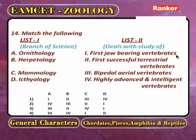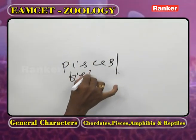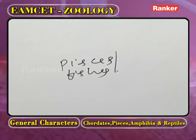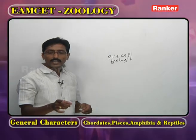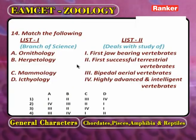First one, first jaw-bearing vertebrates. What are the first jawed vertebrates? The first jawed vertebrates are the Pisces. They are also called fishes. The study of Pisces or fishes, the first jawed vertebrates, we call ichthyology. What about the second option in list two?